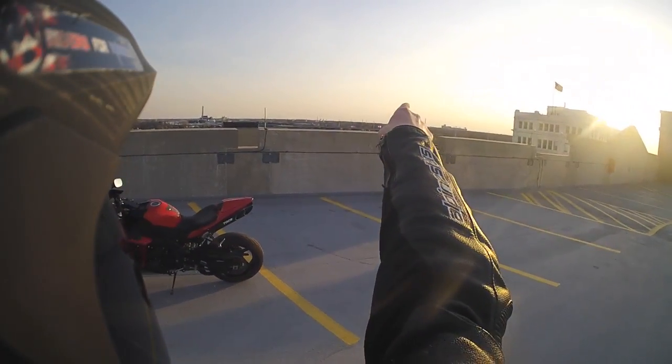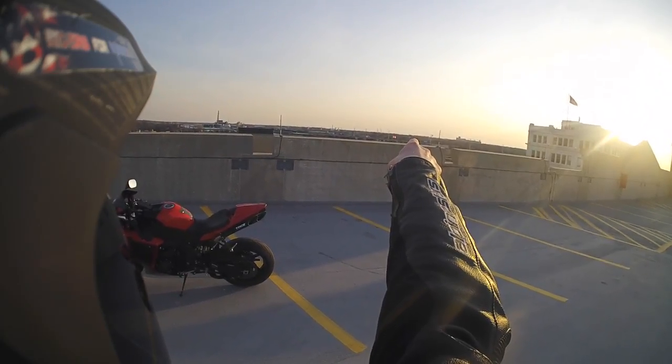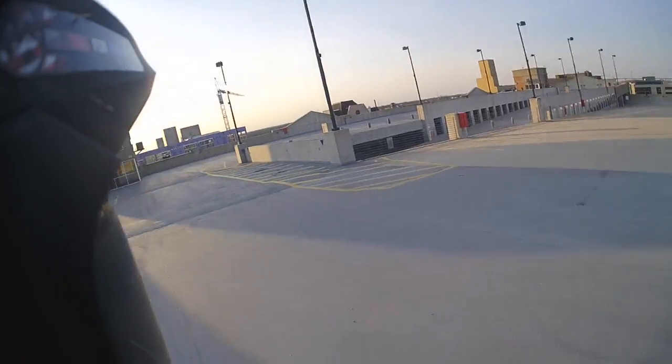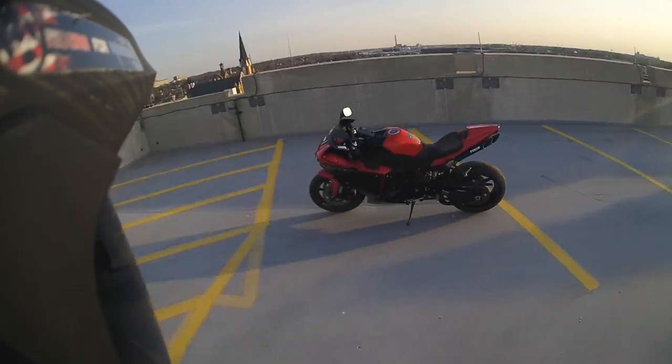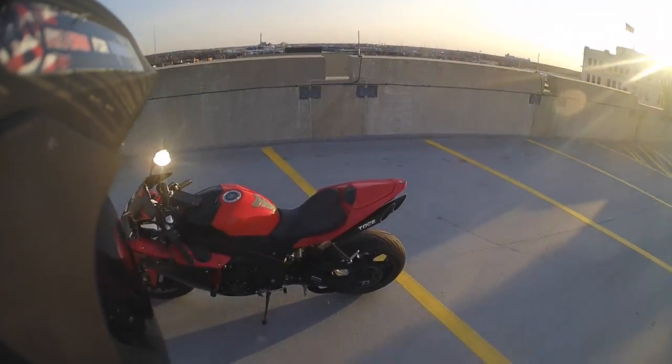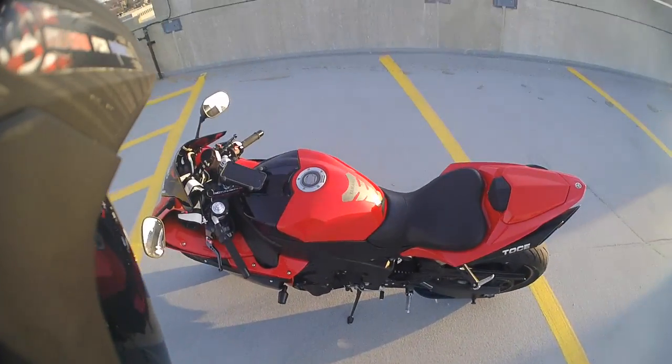I don't know if you can see it back there, but that's a Lambo. Seeing as I am in lovely Green Bay, Wisconsin. And it's 75 degrees out right now, so it's kind of nice. Nice to be able to ride again. Put this through its paces.